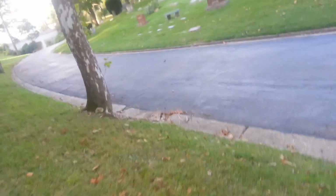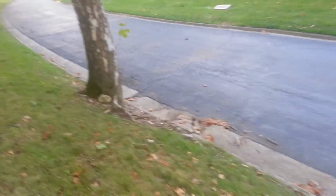Yeah, in this section right here, there's not too many people that have been buried yet, but this is just simply a beautiful cemetery. As far as I know, it's Dayton's oldest cemetery, and its largest. It's around 200 or 300 acres. This place is just absolutely gigantic.